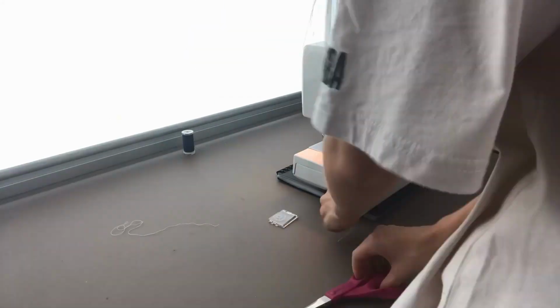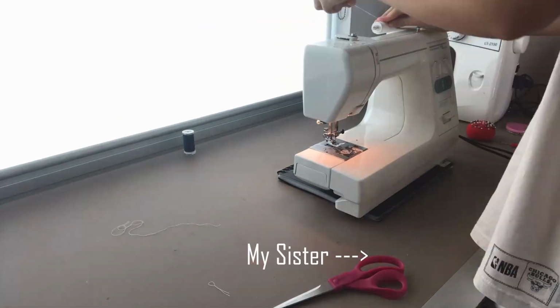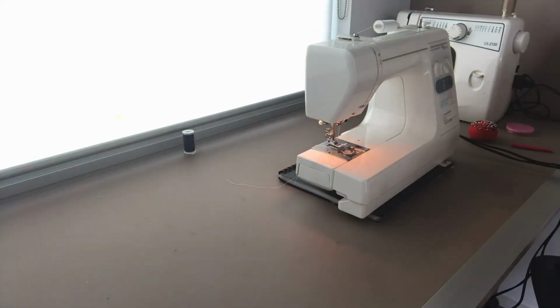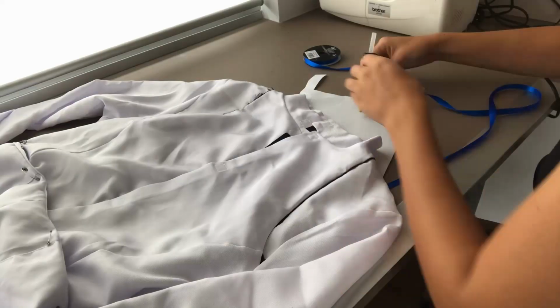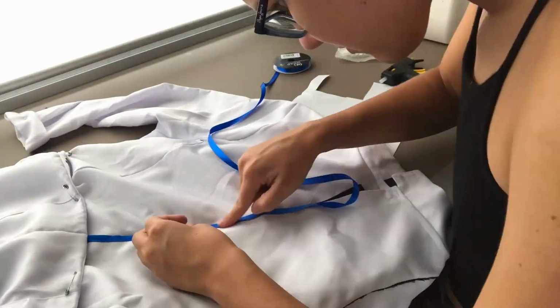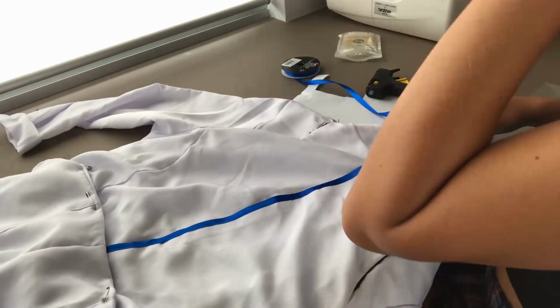Oh yeah, the thread ran out, so I had to get my sister to fix the damn thing for me. And then I just continued to sew it along to my heart's content to actually get this to work. And then it was time to work on the trim. I gave myself a head start on this because I honestly couldn't hold myself back.